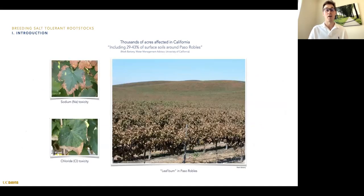Here's a picture of leaf burn, and this is what a bad case of salt toxicity in a vineyard looks like. The photos on the right show you an up-close image of what those leaves look like. Here we can differentiate sodium and chloride toxicity based on the leaf symptoms. With sodium, you get marginal leaf burns, a leaf burn around the edges of the leaf that works its way inward. And in chloride toxicity, you get leaf burn on one edge and it works its way across the leaf.